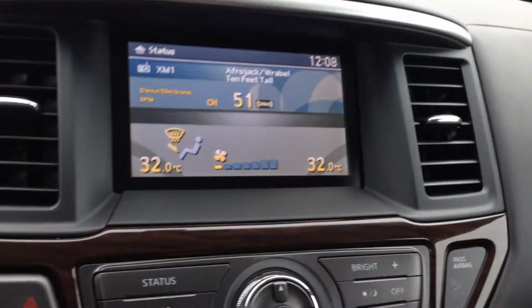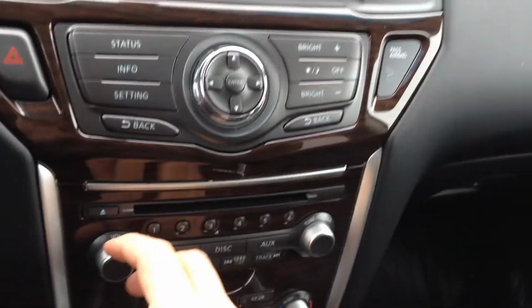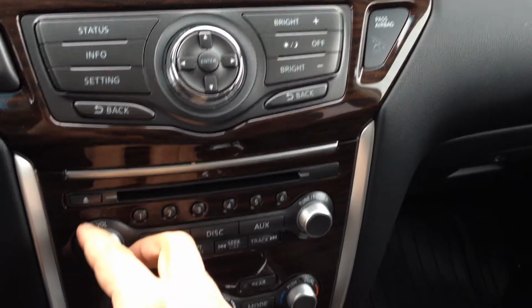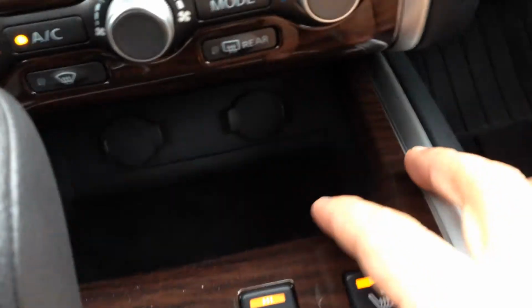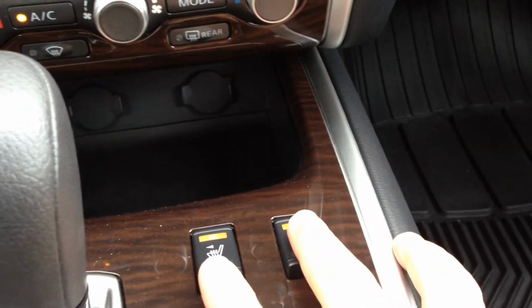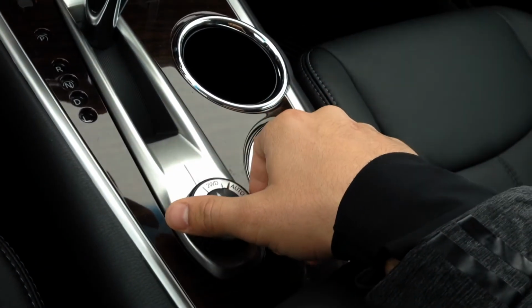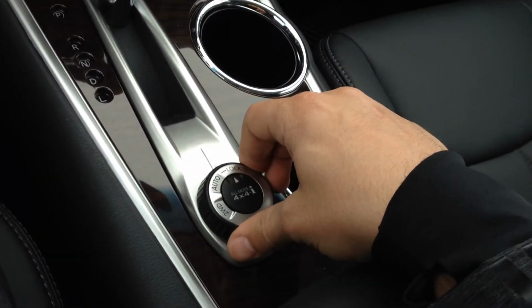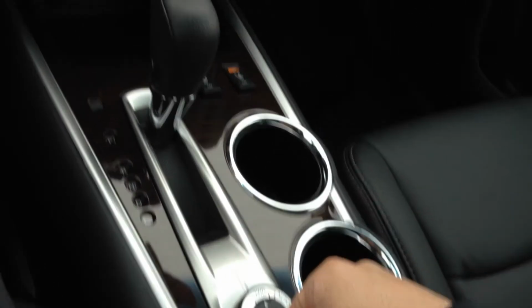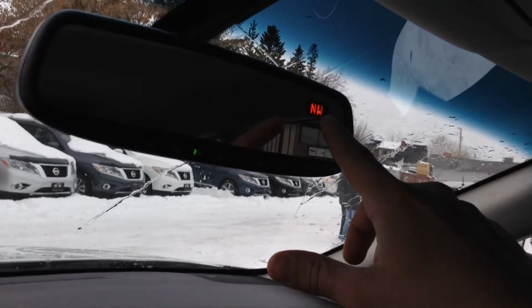Now here's all of your audio controls, as well as your temperature. So everything is through here, your premium audio system. Dual zone climate control, two power outlets down there, heated seats for the winter time. Automatic transmission, your four wheel drive knob, very easy to use. Automatic two wheel drive, and then you can lock it in four wheel. Auto dim mirror, home link system. Compass built right in.